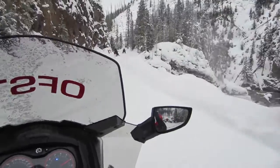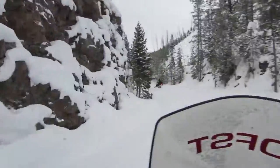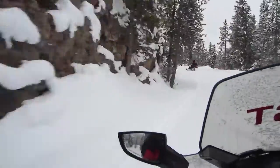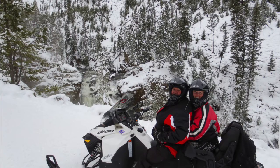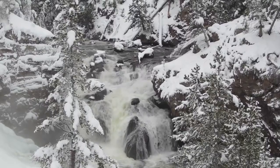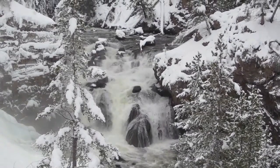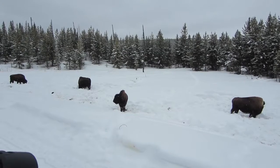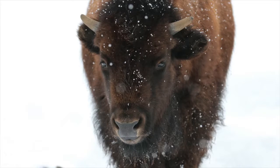We did a quick loop around a small road to visit the Firehole Falls before heading further north on our way to Gardner, Montana. It was a snowy day, and along the way we saw quite a few buffalo covered in snow trying to dig to find themselves food.